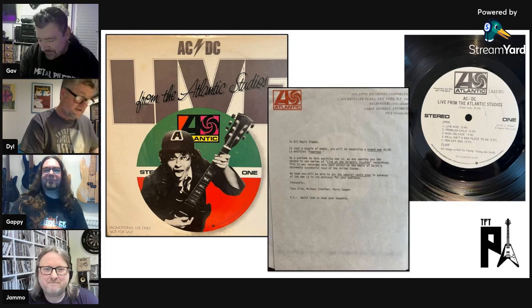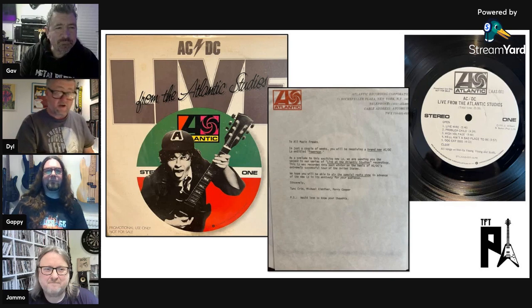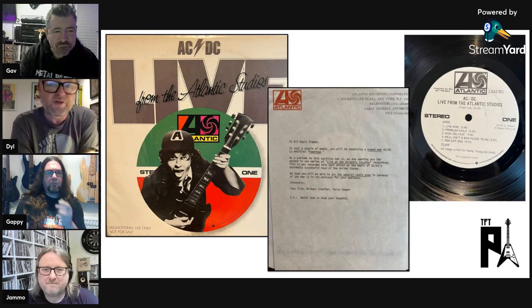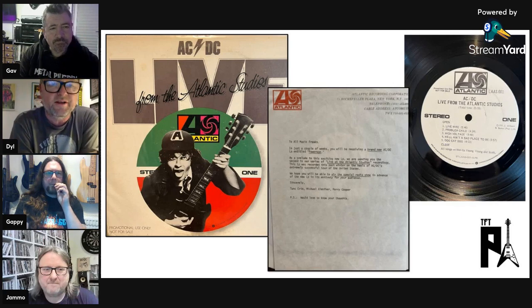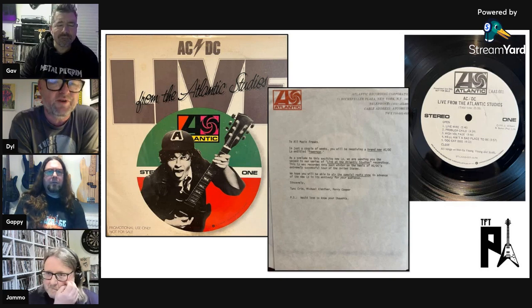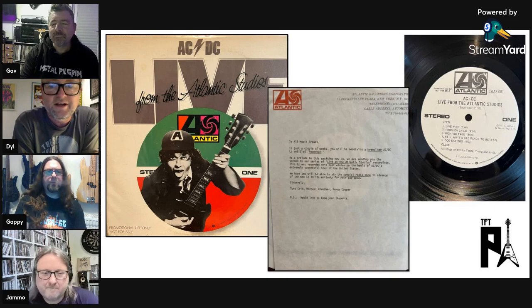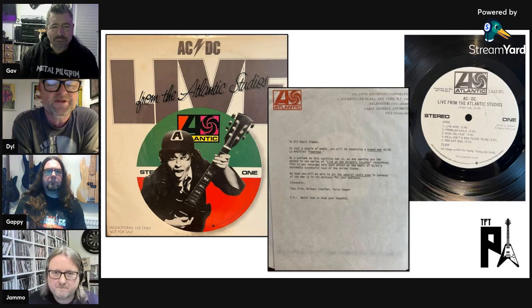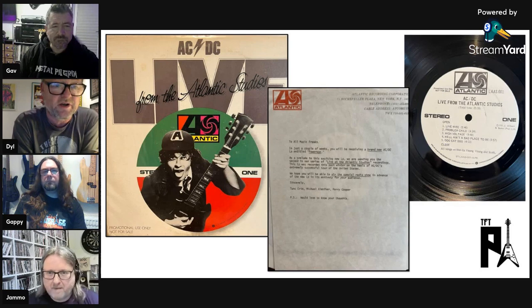So here we go. Well, look, I'm only showing a couple of things today, and arguably it's what floats your boat, right? But this, in my opinion, is AC/DC's best live album. This was released for radio stations in the US, a special Atlantic recording, and it's absolutely fantastic. Now, this is also included as a CD on the Bonfire set as well.